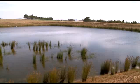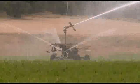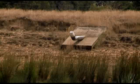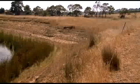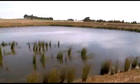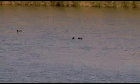A 100 megalitre irrigation dam is used to help the Ryans secure their summer fodder crops. A carefully constructed spillway and trickle pipe prevents scouring and erosion of the dam wall. The dam also provides habitat for the bird life.